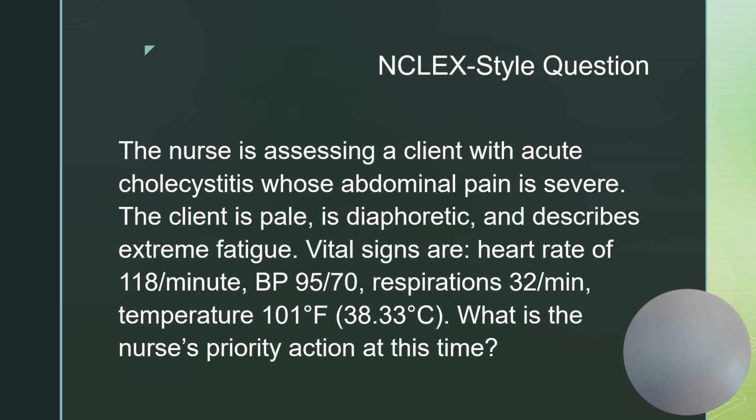Our nurse is assessing a client who has acute cholecystitis, whose abdominal pain is severe. The client is pale, diaphoretic, and describes extreme fatigue. We have a heart rate of 118, a blood pressure of 95/70, a respiratory rate of 32, and a temp of 101. What is the priority action at this time? So, what is this question asking? It tells you, first of all, that this is a priority question. So, the first thing we need to ask ourselves is if I don't do this right now, something bad will happen to my client.